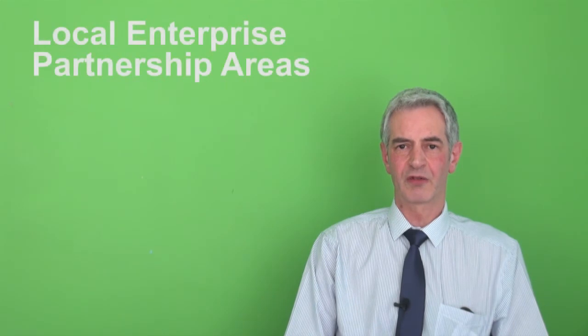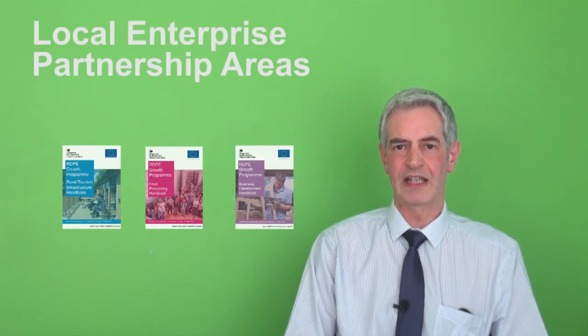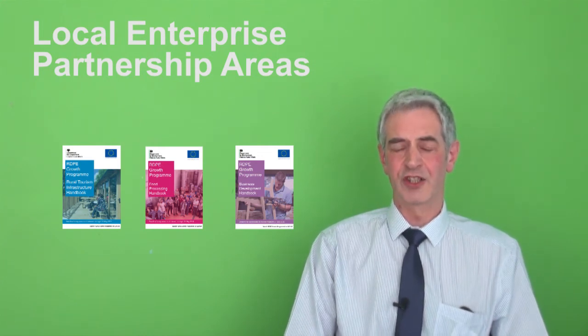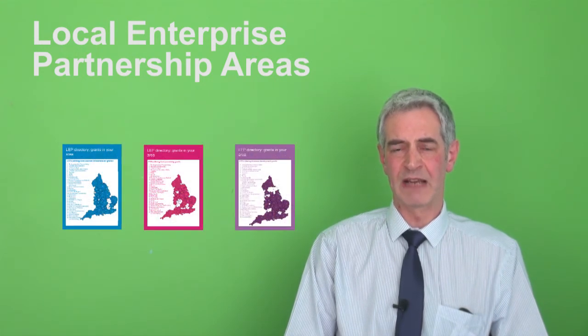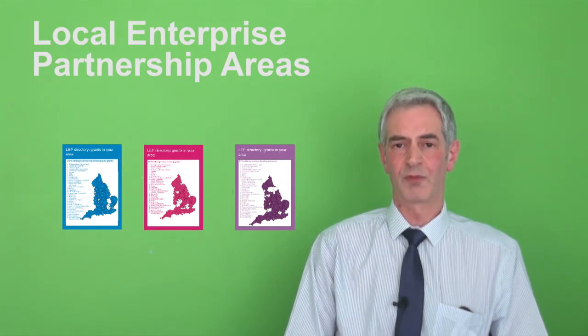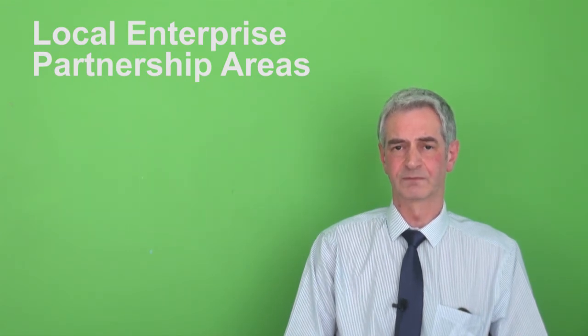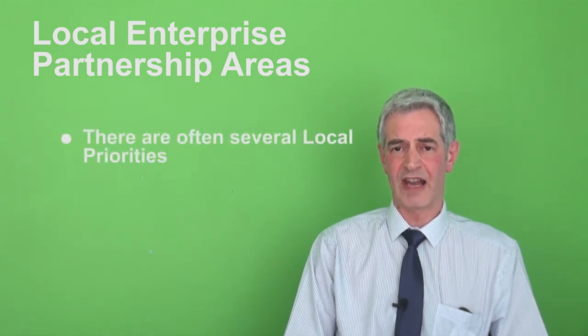When you're considering the local priorities of your project, make sure that you look at the information at the back of each of the handbooks. This information is from the local enterprise partnership area in which your project will be located. The local priorities are different depending on which area of the country you're in, so make sure you go and have a look. As with the national priorities, there are often several local priorities.